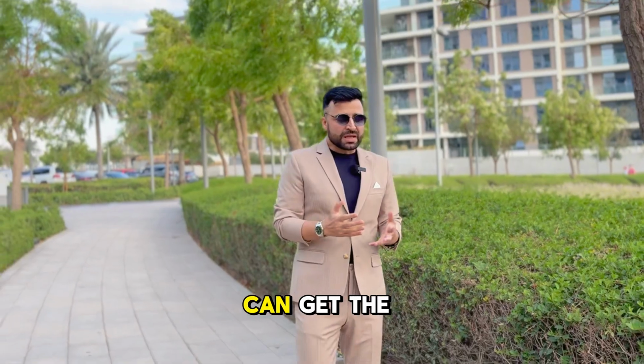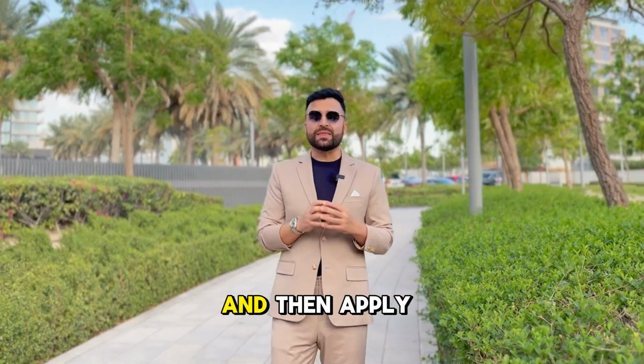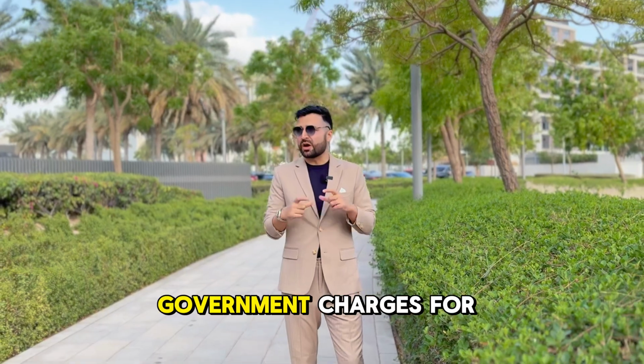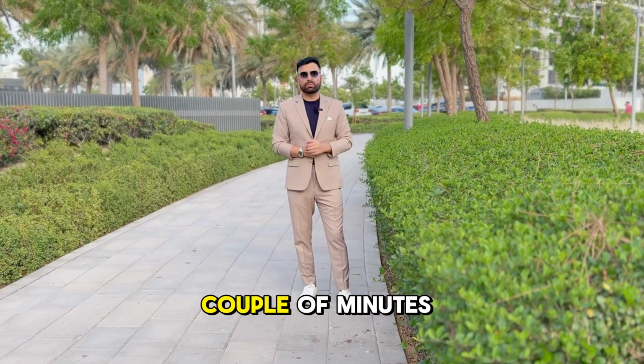So you can get the virtual office contract. Once you have that, you need to submit it to the government and then apply for the trade license, pay the voucher fees. Voucher fees, I mean the government charges for that trade license. So once you pay that, you get the license instantly, might be a couple of minutes.